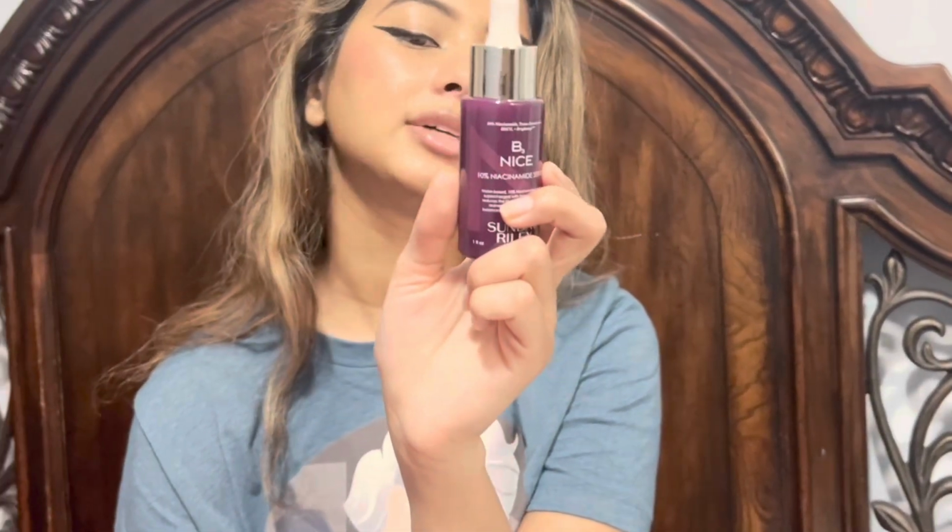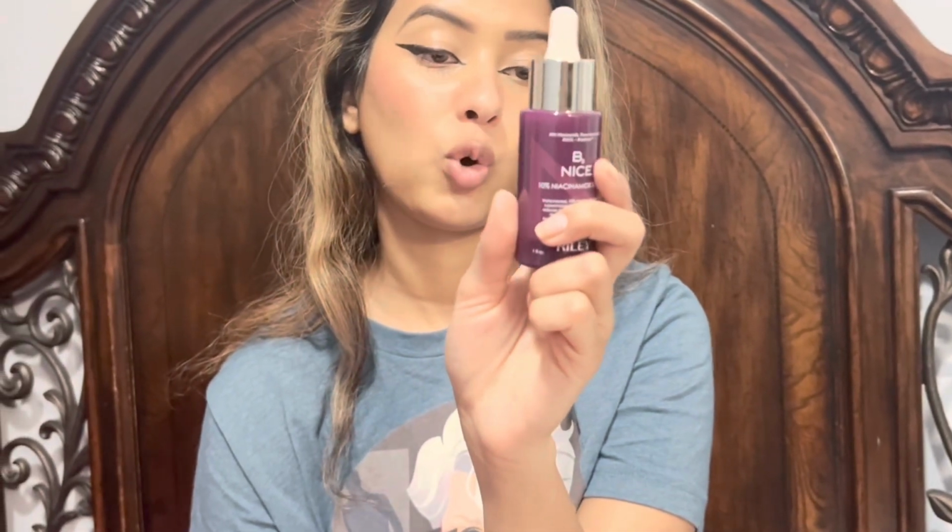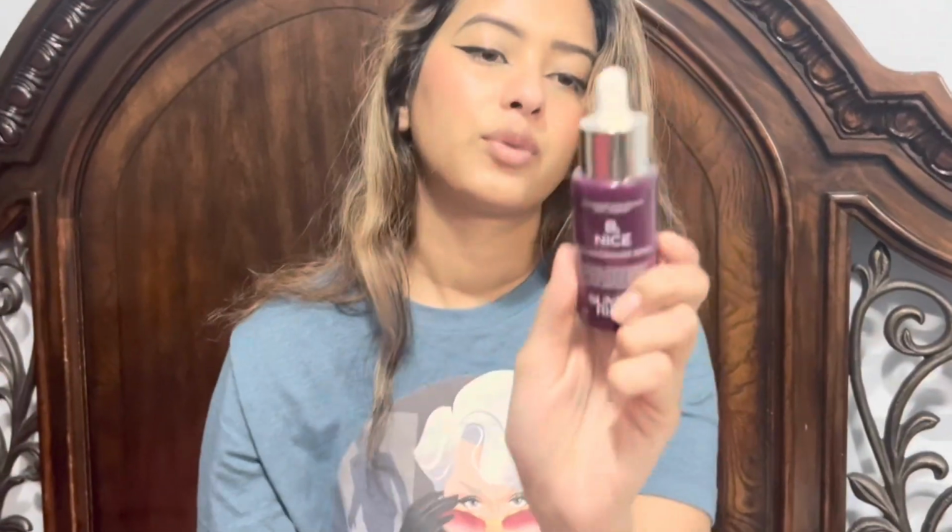So we'll do the opening together. This is what it looks like. Really great packaging. I love the presentation. And niacinamide is beneficial to oily and dry skin as it helps to diminish the appearance of stretched pores. Comes with 1 fluid ounce.